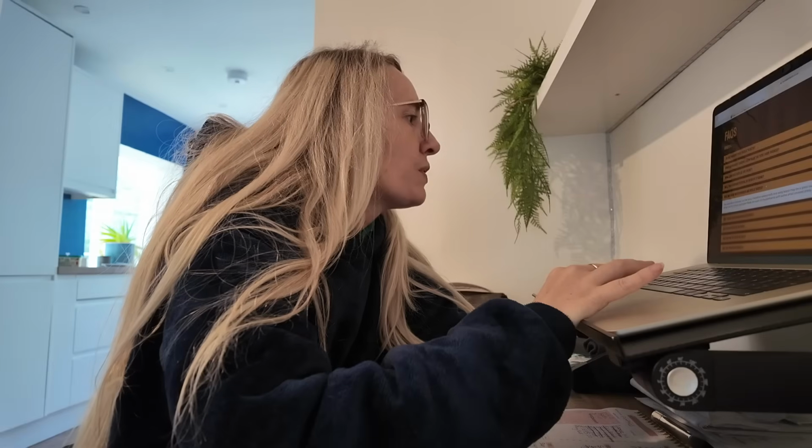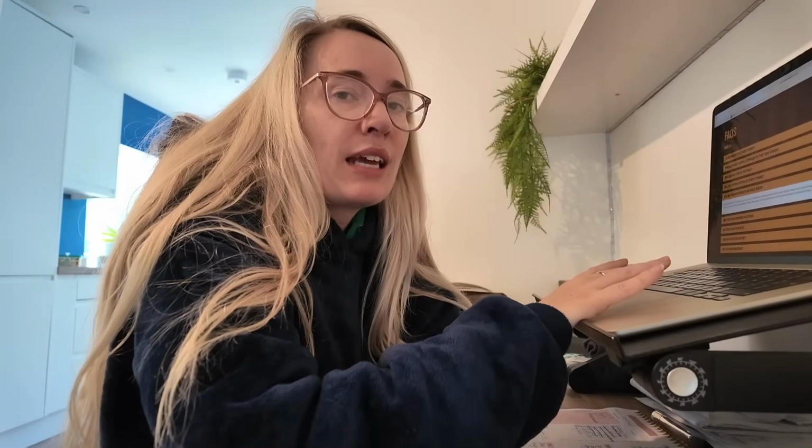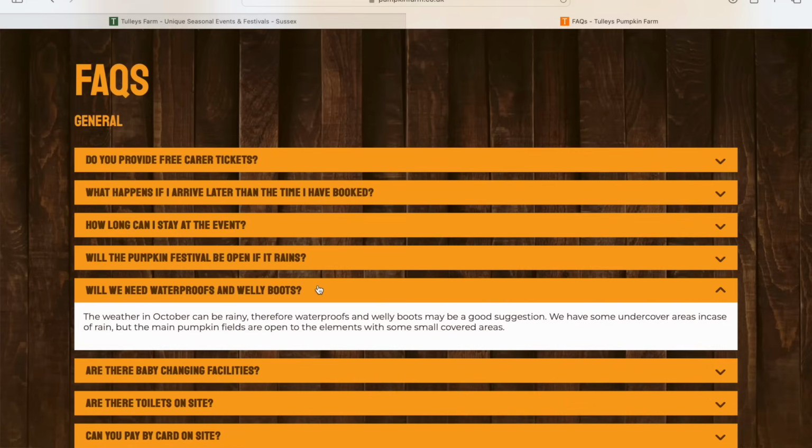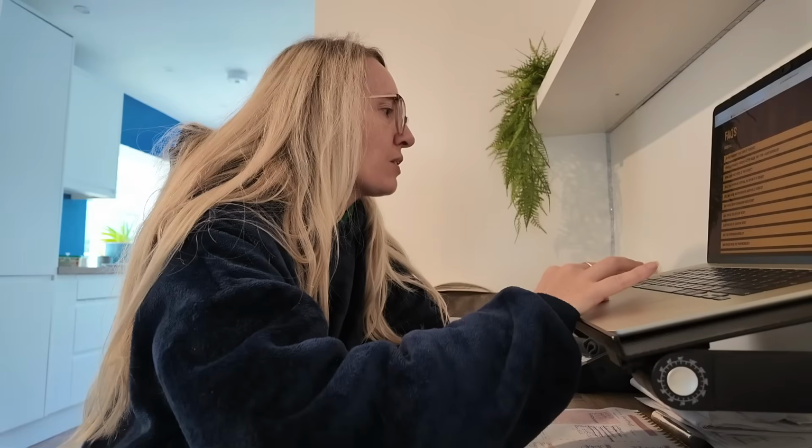Will I need waterproofs and wellies? That will give us an indication of terrain. Rainy, wet, therefore waterproofs and wellies may be good. Now this one's caught my eye.